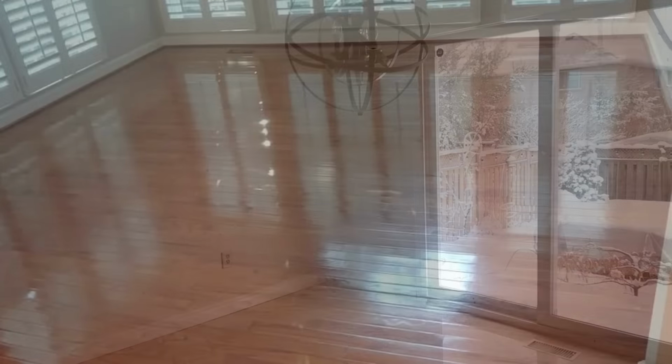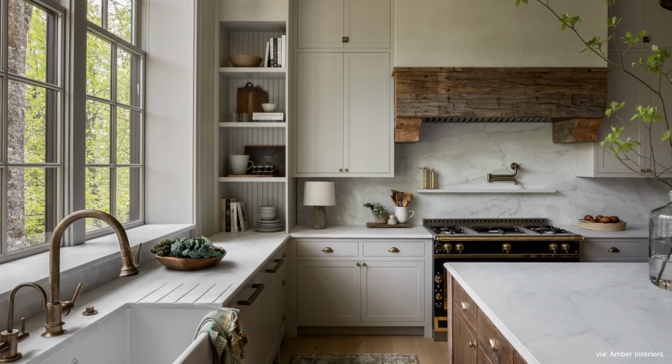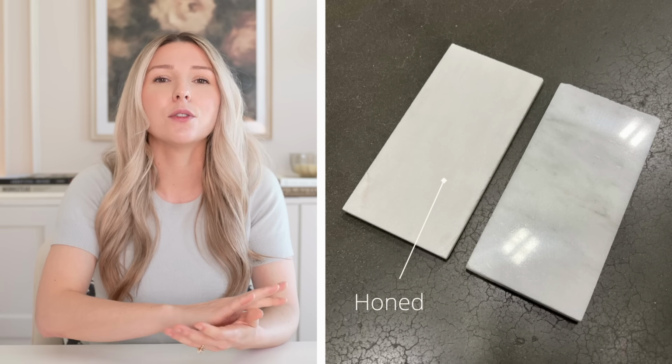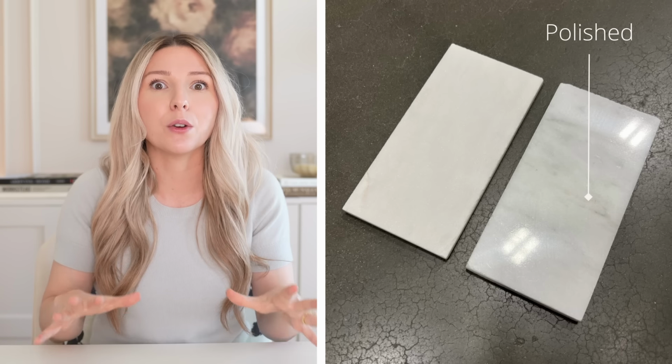Now, when it comes to your flooring and even your countertops, I would stay away from the high gloss finishes. High gloss flooring, when it comes to wood or stone, or even high gloss countertops, just have this dated manufactured look to them. And right now we're really trying to go after those natural, long-lasting finishes. So for stone countertops, go for a honed finish. That's gonna give you this textured matte look. It's not gonna reflect all of your light, and you'll really be able to enjoy that beautiful surface that you chose.